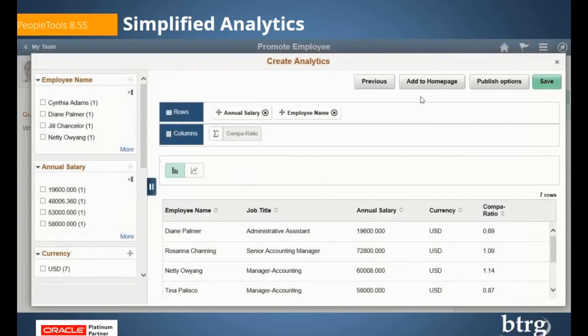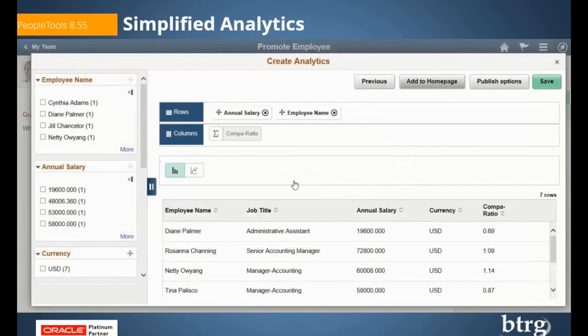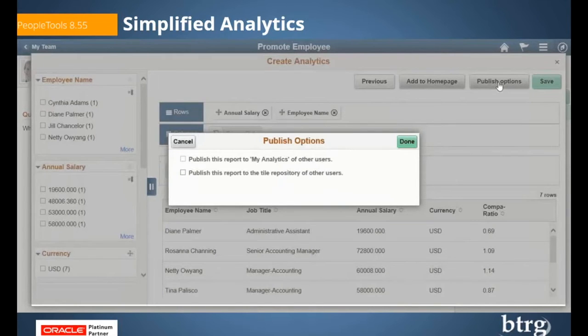It says yes, it was saved. I'm going to add it to my home page as well because I don't want to have to come back to here to actually see it. I'm going to put it on my home page, so it's just for me. But because I'm an administrator also, I have the ability to actually publish this analytic out to other users. So I can click here and say publish my analytics for other users, or publish this to a tile repository so they can include it and add it to their home pages if they'd like to.